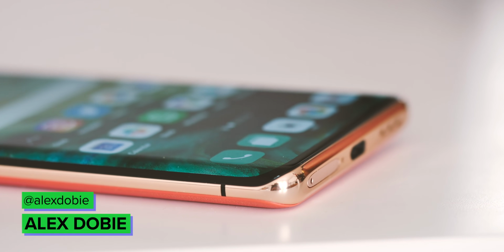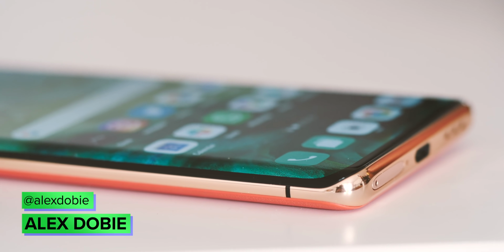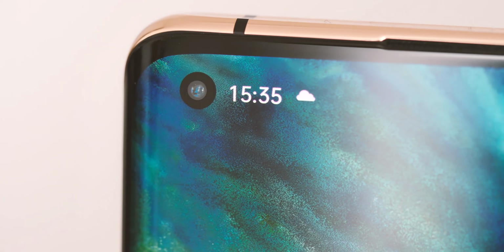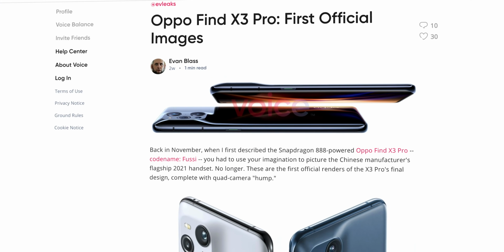The follow-up to one of 2020's best Android phones is coming sooner than you might think. The Oppo Find X3 Pro has already leaked quite extensively, revealing updated specs, new camera tricks, and a fresh design. So could this be one of the early Galaxy S21 killers from this Chinese brand?